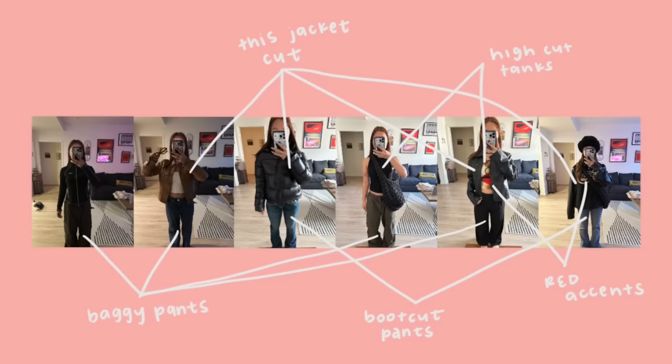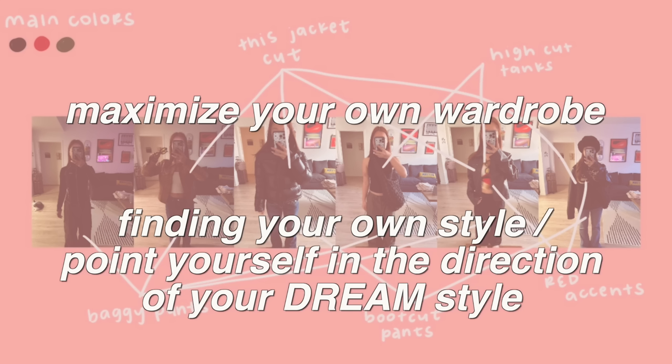Here's a visual representation or diagram of what I'm talking about, using that photo diary to find similarities between the outfits that you actually wear. Again, this is a super rough and kind of bad graph, but you guys get the gist. This will help you maximize your own wardrobe and try to figure out your own style. Everyone's is gonna look different, and I feel like that's the beauty of fashion.